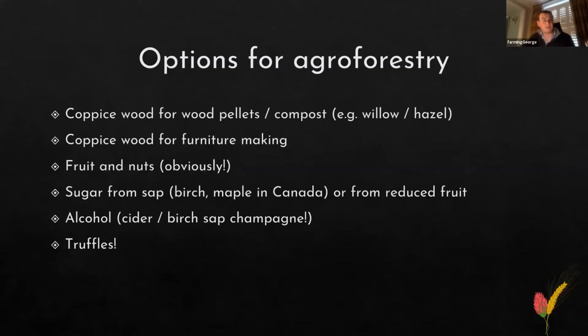And there are lots of options within agroforestry. You can do ones which are just for coppice. They can be long-term or short-term coppice. So hazel and willow are quite short-term, but you can also be coppicing woodland that's on a 20 or 30-year coppice rotation. And some of that could be for furniture making, some could be for mulch. So willow mulch is fantastic for the salicylic acid content, same as what you get in aspirin. And they make other trees really healthy if you put that mulch around them.